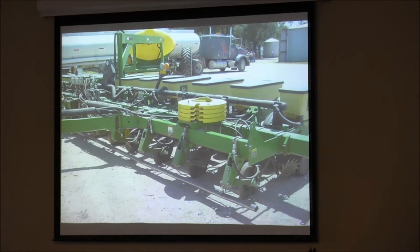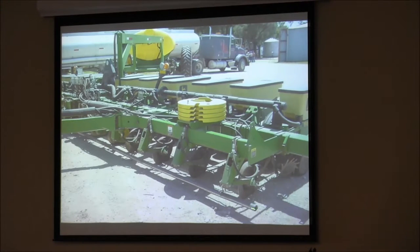Again, here's a farmer I met in Kansas. He says, you know, put a lean bar out front. Lean the stalks over to protect all those hoses, wires, cables, chains. He added some extra weight. He's got his fertilizer. He's doing everything in one pass. Some guys love the one-pass system. I know Dwayne's a huge fan of the one-pass system.